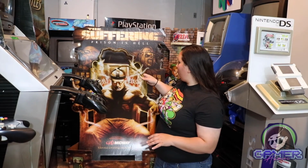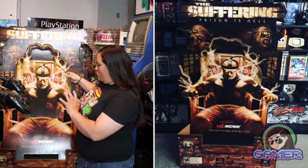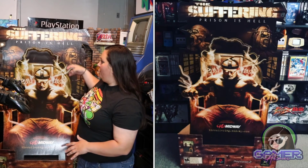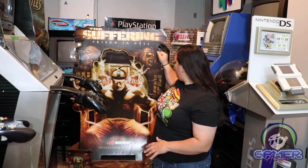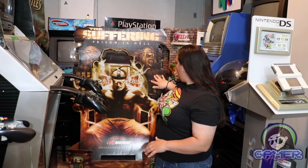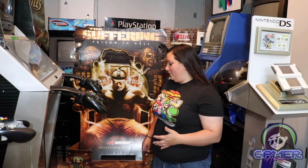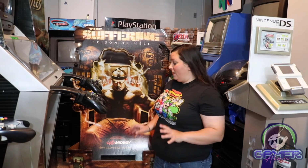It really has this creepy effect to it. We have this guy on the front. He's being electrocuted in the chair. We have these pretty crazy looking characters on the side there. There's some people trapped in here and they're reaching out. So this is just a really creepy game. And to find this full-size standee for only $35 is a great deal.